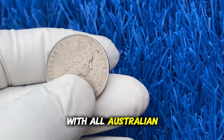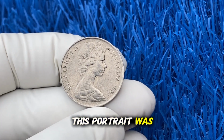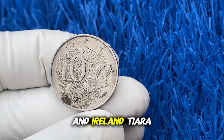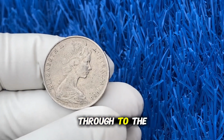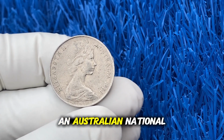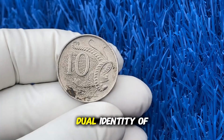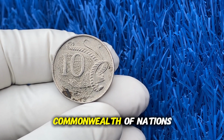The obverse, as with all Australian coinage of the time, featured the effigy of Queen Elizabeth II. This portrait was the work of Arnold Machin, a distinguished British sculptor, whose depiction of the young queen wearing the Girls of Great Britain and Ireland tiara became a standard on Commonwealth coinage from 1966 through to the mid-1980s. Thus, the 1980 10-cent coin not only bore an Australian national symbol on its reverse, but also projected the constitutional monarchy on its obverse, tying together the dual identity of Australia as both a modern independent nation and a member of the wider Commonwealth of Nations.